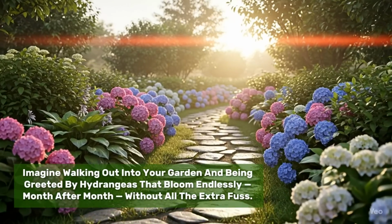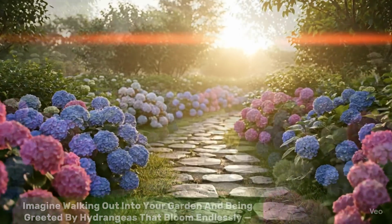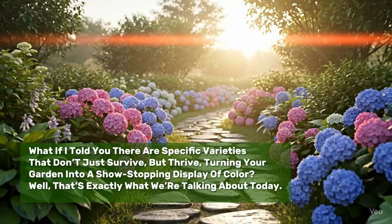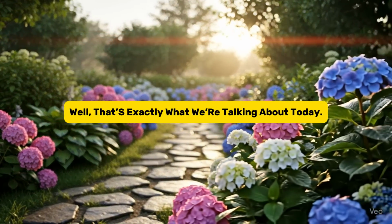Imagine walking out into your garden and being greeted by hydrangeas that bloom endlessly, month after month, without all the extra fuss. What if I told you there are specific varieties that don't just survive, but thrive, turning your garden into a show-stopping display of color? Well, that's exactly what we're talking about today.